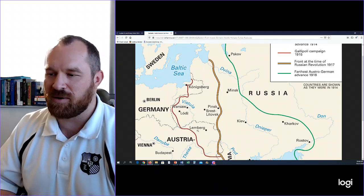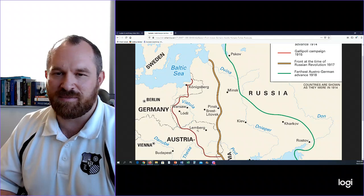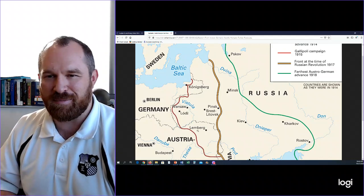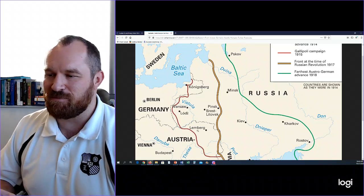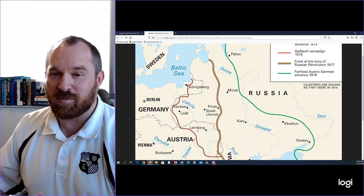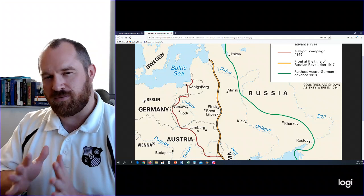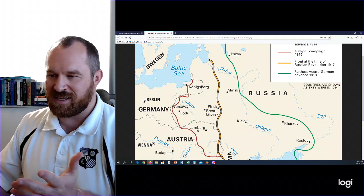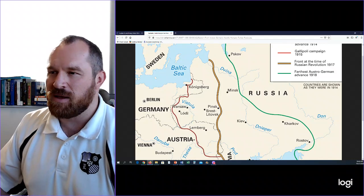and they're pushed past the city of Lemberg, and the only thing that really saves them is they run into the mountains, into the Carpathian Mountains. It doesn't say that in the map, but that's kind of what saves them. And then also what saves them is the Germans come down and try to outflank the Russians, which forces the Russians to kind of stop and redo a line, and that's kind of what you see with this red line here.